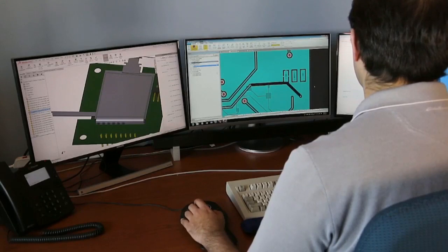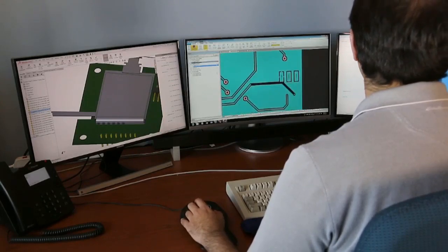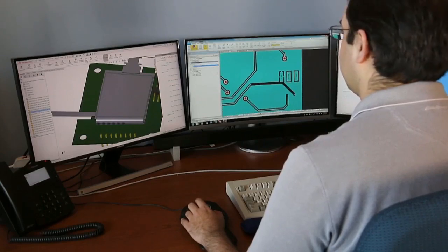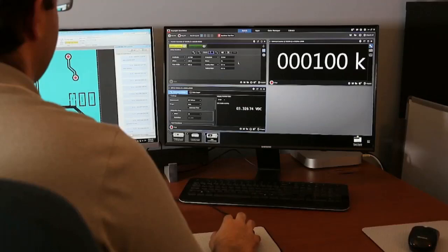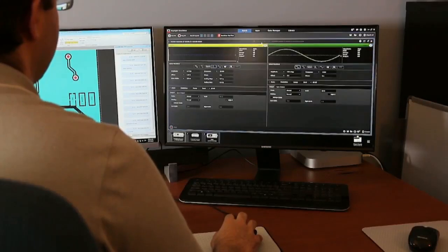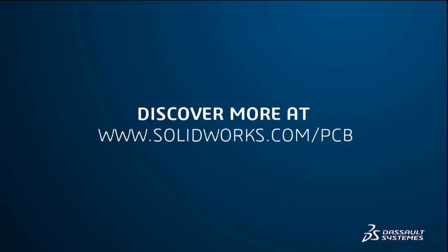One of the nicest things is that you can start on one side. You can start designing your electrical board, or you can start designing your mechanical chassis, and easily switch to the other side and just say, yes, this works, or no, it doesn't, and make your changes, and it just updates. And being able to send that data back and forth very quickly saves you a lot of time. And when you're a small business, time is money.